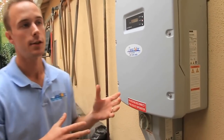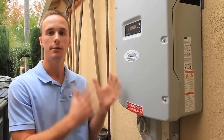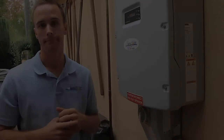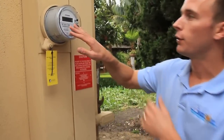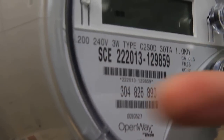And once this turns on, we're going to take a look at the digital meter, understand how it spins backwards, and how it tracks not only your consumption, but also your production from your solar system. Okay, now that the inverter is on, the solar system's producing energy. And if you look right here, the digital meter is spinning to the left with that arrow.